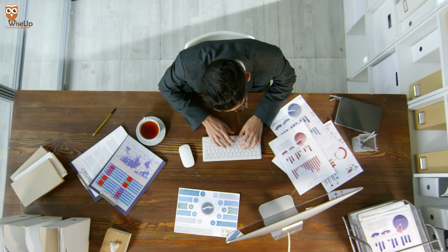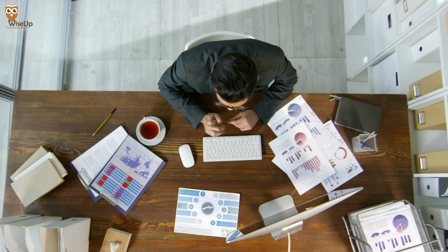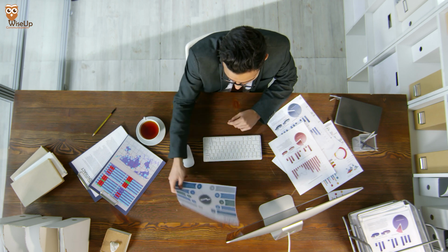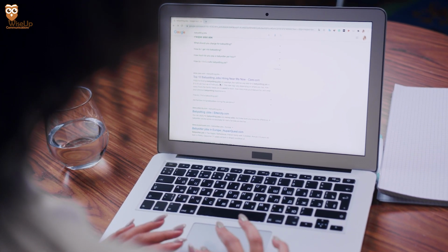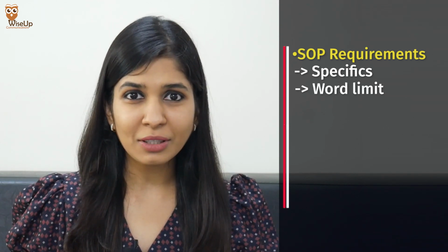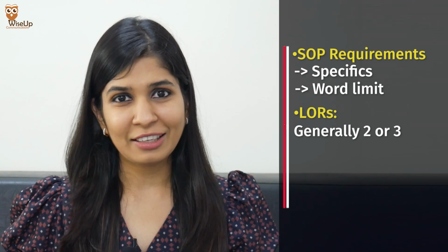And now is the time to take up each university that you've shortlisted and look at their application requirements one by one. So go to each university's website and check their requirements carefully. First, look at the SOP requirement. Is there anything specific they want you to write in your SOP? Have they given any word limit? Note that down.